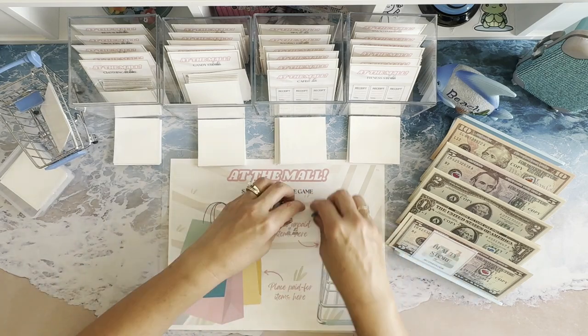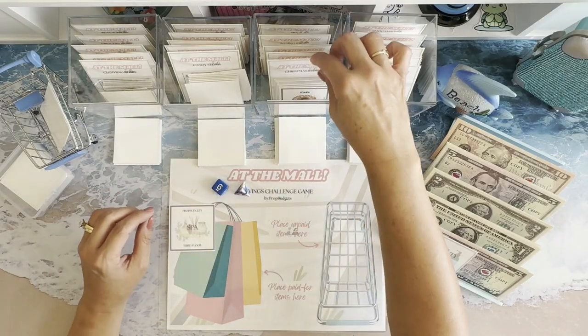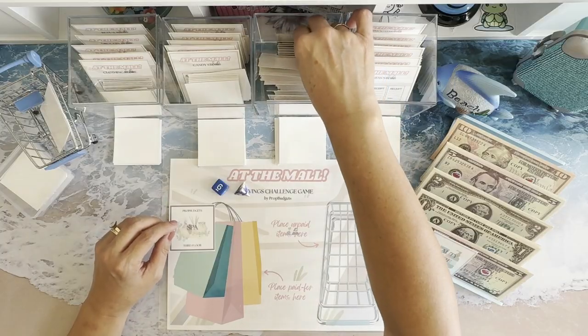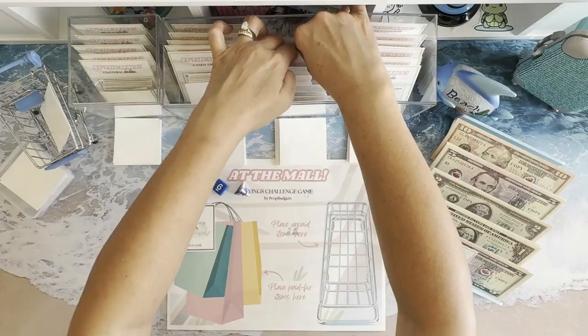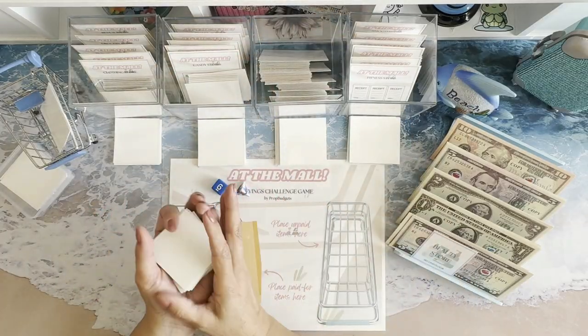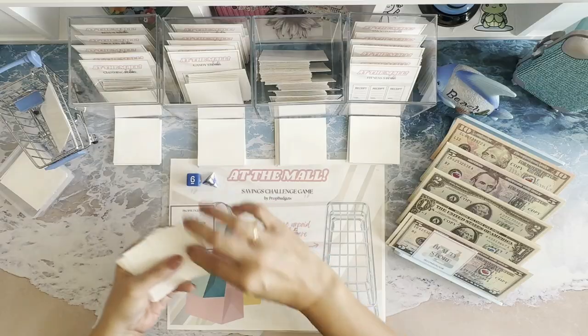All right, moving on, we're going to floor 3, and we're going to the spa. I could really use a spa day. I really can. Maybe on the ship I'll do a spa day and get a massage. That would be nice. Okay, so we're doing 6 cards.